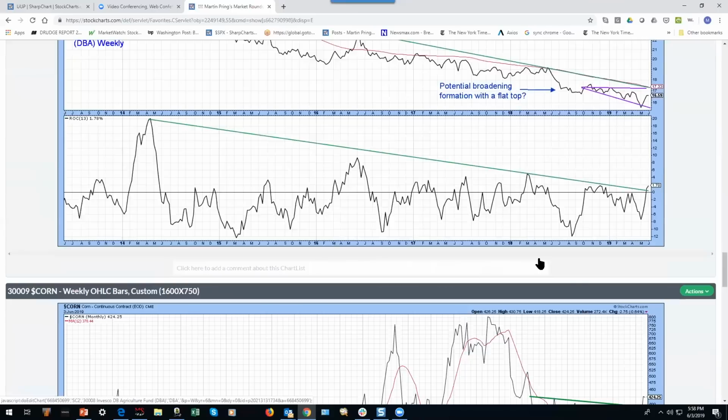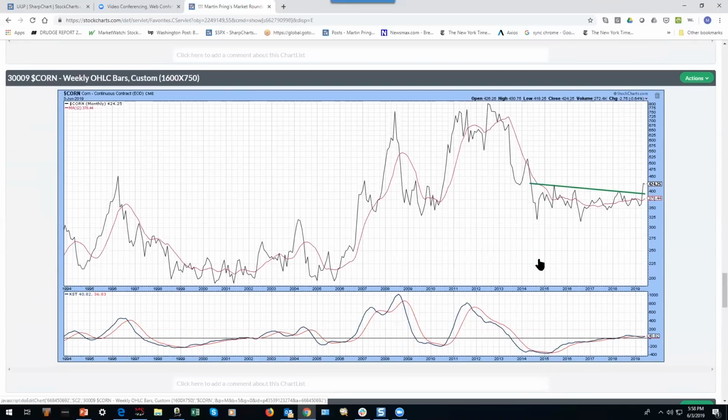So one final commodity chart to show you, and that is corn, and it's impressed me immensely because it's broken out of this nice base here, 2014 to 2019. Good decisive breakout, suggesting corn prices are headed higher, right in the middle of the trade dispute.